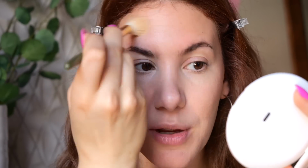So on my chin, around my nose, I pretty much always put a little bit of concealer in this area because that's where I tend to get a little bit red. And sometimes when I underpaint, I do want to add just a little bit more bronzer and a little bit more blush. Not a ton because then that defeats the purpose of underpainting, but just to amp it up just a little bit.